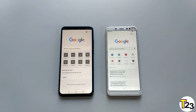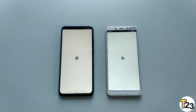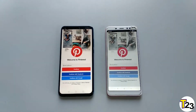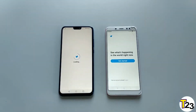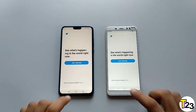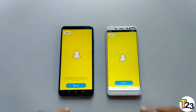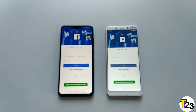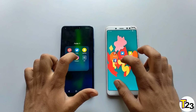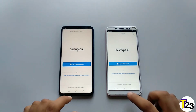Let's try with some of the social apps. Here we go, starting with Pinterest. Let's see. Okay, faster on 8X. Twitter. This time it's faster on Redmi Note 5 Pro. Snapchat. Okay, so this was really similar. Facebook. Faster on Honor 8X. Let's open Instagram. Okay, so I think that was faster on Redmi Note 5 Pro.